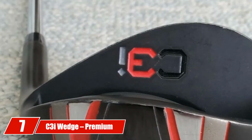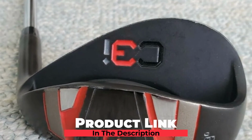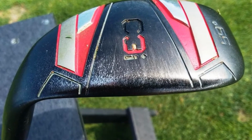Moving on to the next at number 7 with C3 Wedge, Premium Sand Wedge. C3 Wedge Premium Wedge is available with 3 loft options. You can have the 55 degree, 59 degree, or the 65 degree version depending on how you want to play.